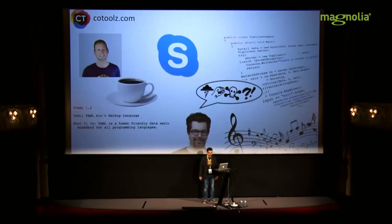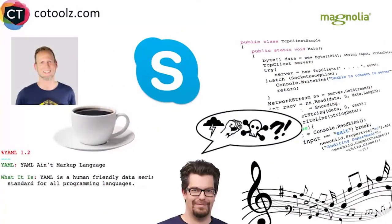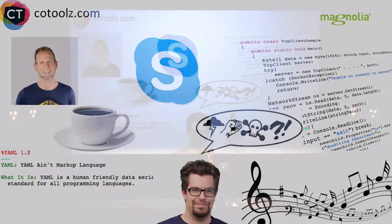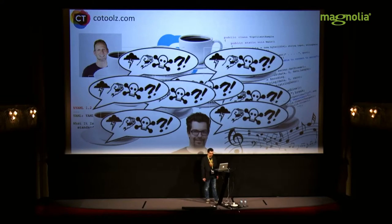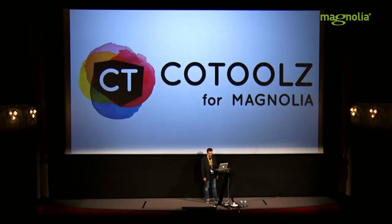So as said, I sat down, started coding, listening to loud music, swearing a lot. I got great support from the Magnolia guys. And after some more coffee, I started to implement an IntelliJ plugin. Looks like this. And out came CoToolz for Magnolia.